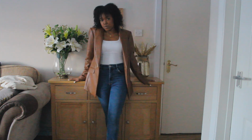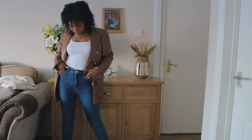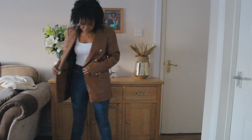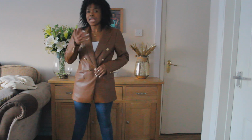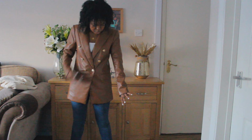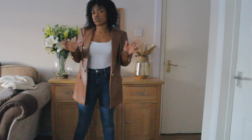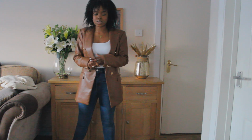So here's a look I would more likely wear, just with these dark Zara jeans. Put a belt on as well, but I can't be asked to go to my room and find a belt. But yeah, something like this. As I said, I would get this in a size extra small. I'm an 8 to 10 in most other stores. But yeah, keeping it casual, and I would wear some white trainers, either my Air Force ones or my Adidas Stan Smith ones.